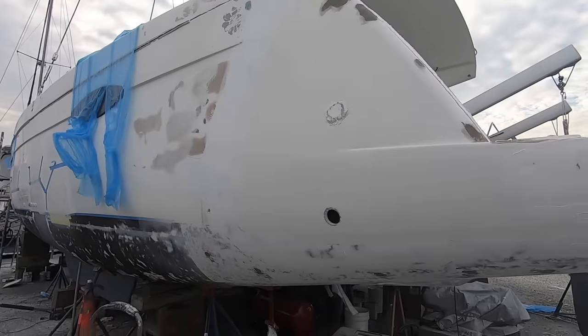Alrighty guys, so we're just in the port side engine room, and this transom repair is completely done. It's got a ton of glass. We used vinyl ester, super strong. This is not going anywhere. But just to finish the job off, we're going to just paint some gel coat over it.